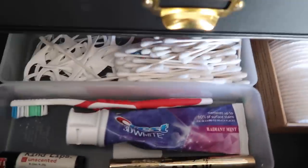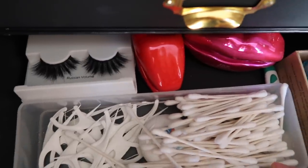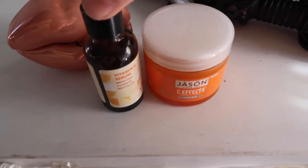I've organized everything into little bins. I've got my makeup bag, my toothbrush and toothpaste, Q-tips, floss, makeup remover pads, stuff like that are in here. And this is my shower bag, but I don't need that right now. I'm just gonna grab my curling iron, plug it in, and we're good to go. Got my towel, little perfume, face serum, face cream, coffee. Of course I have my coffee.